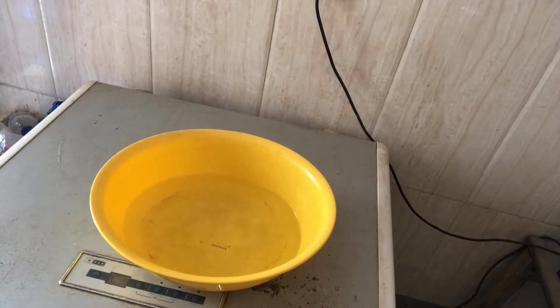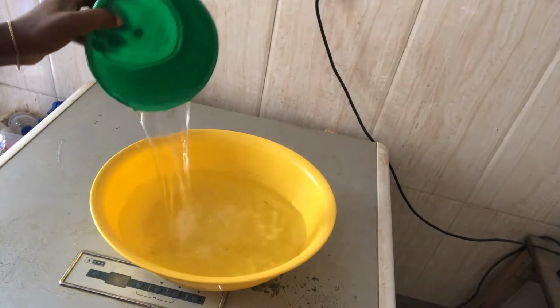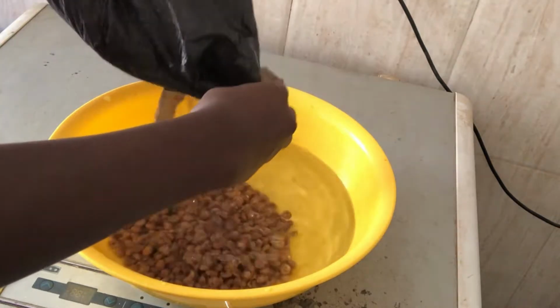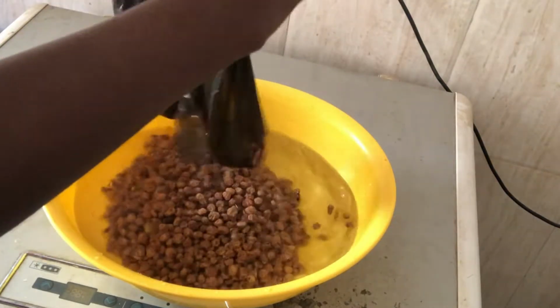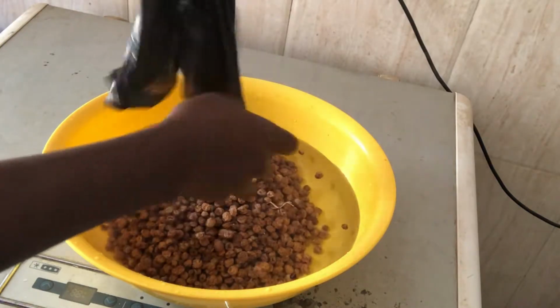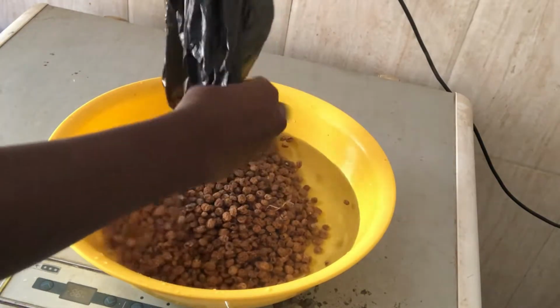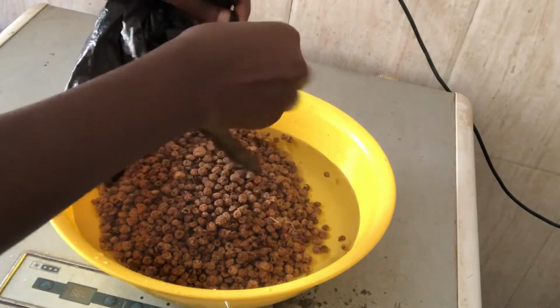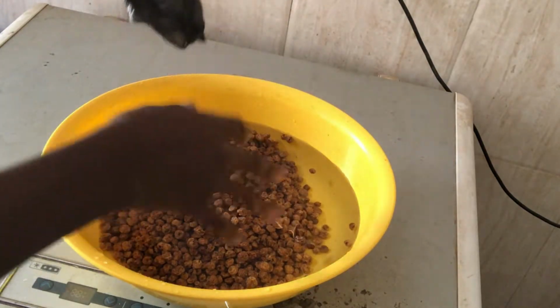So when I got home, I soaked the dry aya, like the dry tiger nuts. I feel like the dry one is better because it tends to swell once it gets soaked well, like it increases in size. But the fresh one, whatever size you bought it from the market, that's the size it remains.